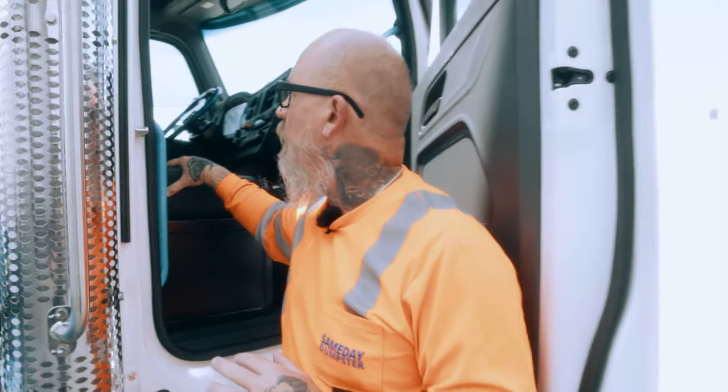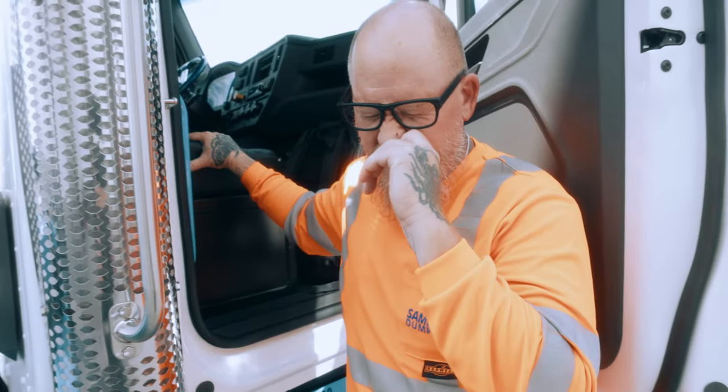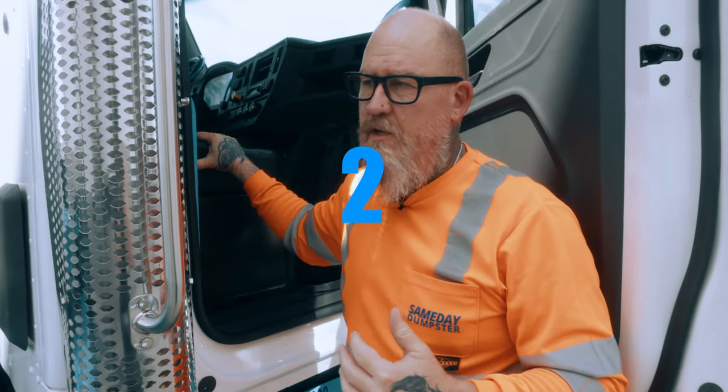One of the really cool things I like about this is I did put a high back chair in here that matches the driver's side. I don't run with a lot of passengers, but when I do, it's usually somebody.